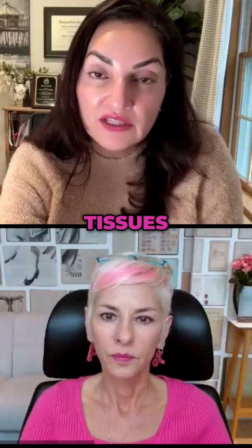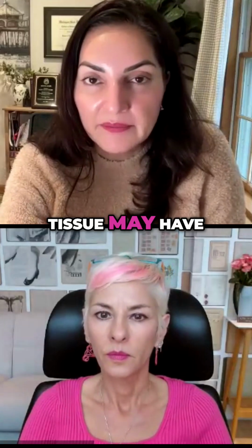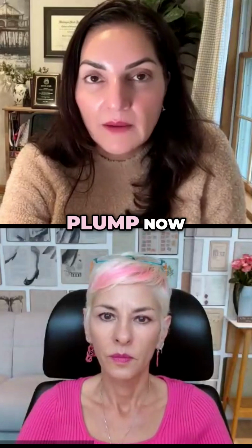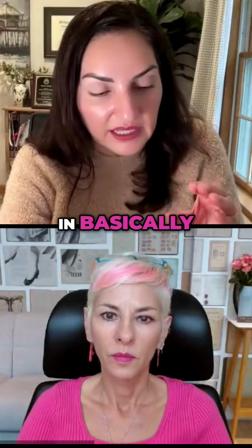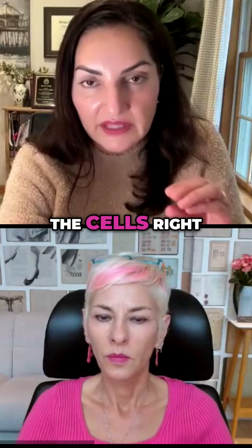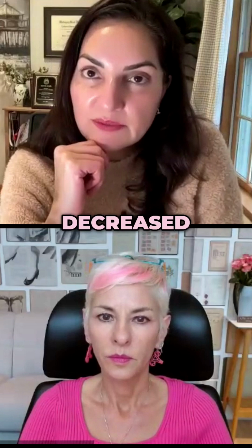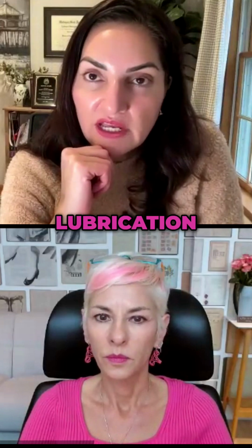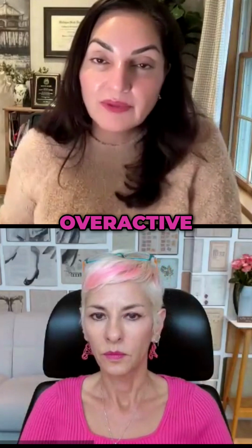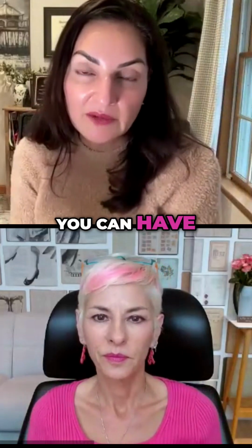It affects the tissues in the vulva and in the vagina. And so where that tissue may have been thick and plump, now the cells decrease, right? They shrink, and what happens is that you have decreased blood flow to the vulvar region. You have decreased lubrication. You can start to have overactive bladder. You can start to get recurrent UTIs, and of course, you can have pain with sex.